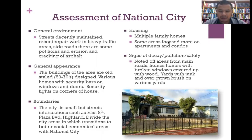Boundaries. The area of the city is pretty small. Highline goes from south to north, while Plaza Boulevard goes east to west. Those are the main streets of the city. Also, there's East H Street, which divides a portion of it and runs parallel to Plaza Boulevard. Housing is multiple family homes. Some areas are focused more on apartments and condos.